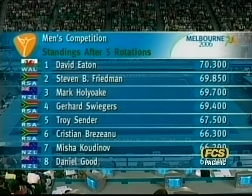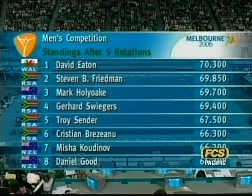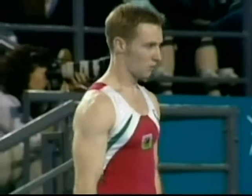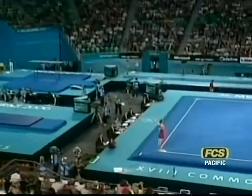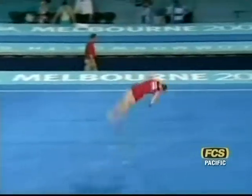That confirms the position. David Eaton of Wales in the lead. He's really come through very well. 15.25 on the high bar. He's from Wales. He's in the lead. David Eaton has had a good competition, had problems right at the start with the pommel horse, but has built. 15.25 on the high bar. What can he do on the floor?